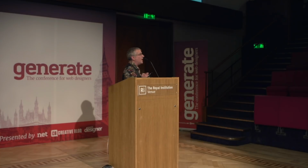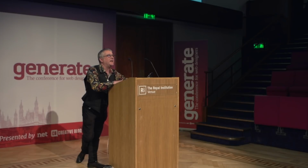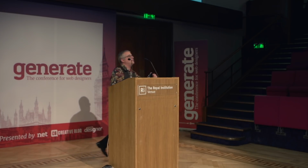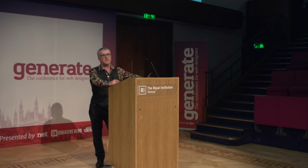HTML, of course, was invented by Sir Uncle Tim. Uncle Timbo said famously, this is for everyone, and it is, unless we decide to limit the audience. As Sarah said yesterday, things are accessible and responsive by default unless you choose to make them not so. Core strengths of the web, according to Uncle Timbo: it's universal, it's open, it's decentralized, and there's the principle of least power that we forget too often.